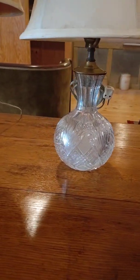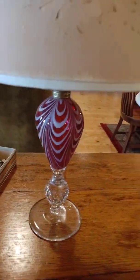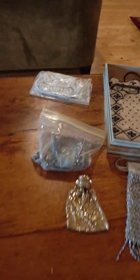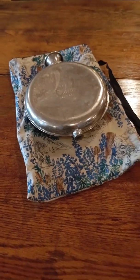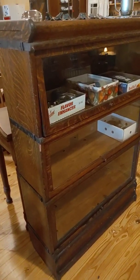Crystal lamp, table lamp. Looks like it could be a blown glass, Venetian glass table lamp. These are all the beaded purses. You can't really see that when it's in a bag. And then that is a bed warmer. Put hot water in it, put it on your bed, warm the mattress up. We have a lawyer's bookcase. 3 stacks. Some good, cool collectibles inside of it.